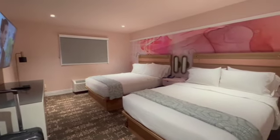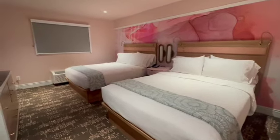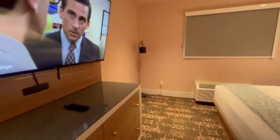But anyway, here is the sleeping quarters. So I had a 2 queen bed. Even though I was by myself, it was totally fine. 2 queen bed, bedroom, sleeping area. And y'all, look how beautiful this is decorated. Again, the pink, I can't get enough.